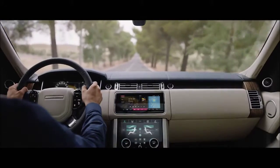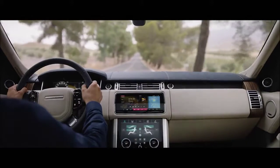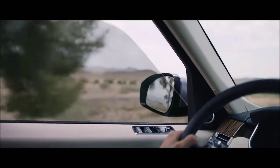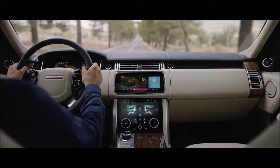Inside the new Range Rover, occupants are cocooned within a tranquil haven. New, thicker 6mm glass makes the new Range Rover our quietest drive ever and enables occupants to enjoy a first-class travel experience.